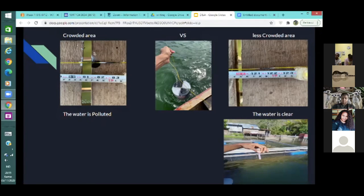And we got 82 centimeters. The Secchi disk goes down for about 82 centimeters. And in the less crowded area, the Secchi disk goes down for about 122. So it goes a lot deeper, which indicates that the water is clear.